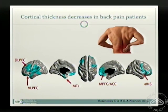And this shows an example of, now these colors are not meaning activation. These colors are representing regions where the cerebral cortex is thicker in the healthy control subjects than in the subjects that have had back pain. And you see all this blue are all areas mainly in the frontal cortex and the dorsolateral, ventrolateral, medial, and the insula and the anterior cingulate cortex, all through this whole frontal lobe, regions where people have had back pain and controls matched on all the other relevant variables that might affect the gray matter of your cortex. They have thinner cortices than do matched controls.